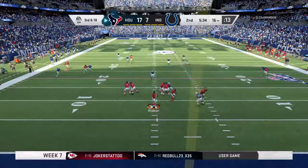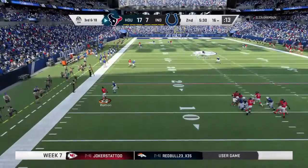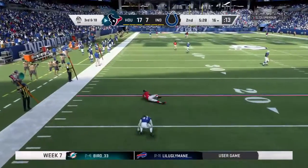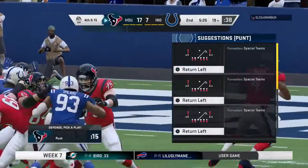A shotgun snap for Watson. Buying time to his left. He's going to run, but he's got a long way to go. The decision to tuck and run gets him 3, but that's not enough.